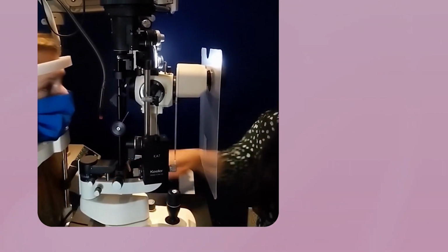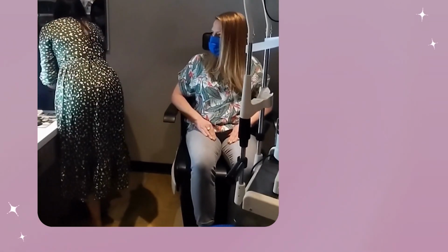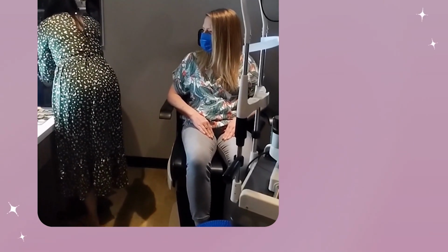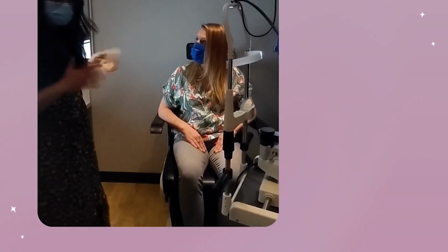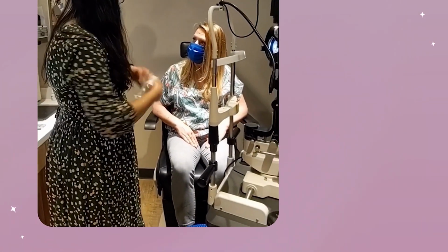Okay, so good news is your eyes are nice and healthy. Seems like you're slightly nearsighted. So nearsighted means you see better close up than you do far away. And so I do recommend wearing the glasses when you are driving, or night driving for sure.